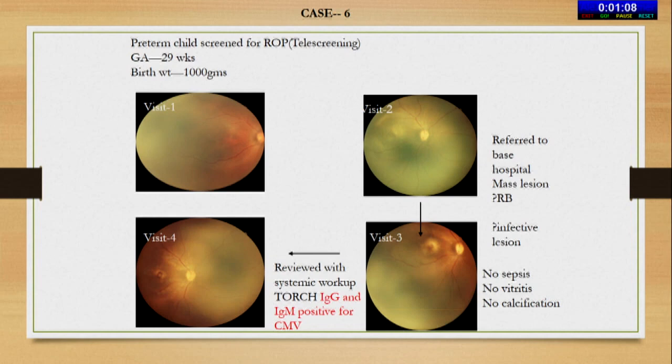So we asked for TORCH titers also, because we have to think of chorioretinitis and other TORCH infections, and it turned out to be CMV retinitis positivity. And by the 4th visit, we can see almost a scarred lesion.